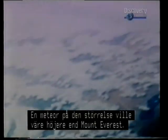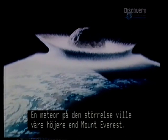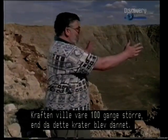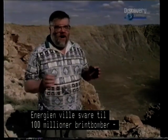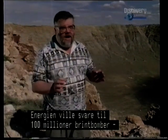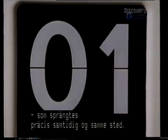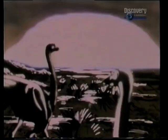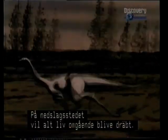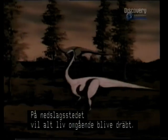A meteor this big would have stood higher than Mount Everest. The impact would have been hundreds of times bigger than this crater. The energy released, 100 million megatons, would be equivalent to 100 million hydrogen bombs, all going off at exactly the same time and same place. At ground zero, the dinosaurs and all other living things are instantly annihilated.